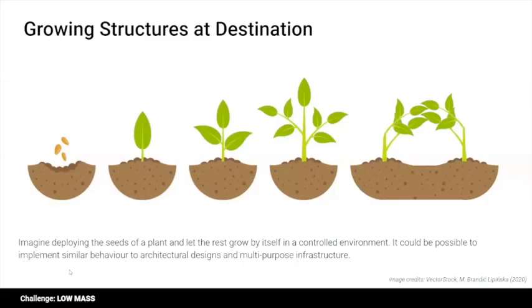So the first challenge, which is very close to the transportation challenge, is low mass. Imagine deploying the seeds of a plant and letting the rest grow by itself in a controlled environment. It could be possible to implement similar behavior in architectural designs and multiple-purpose infrastructure. So we can take with us, whether on Earth or in space, just a little bit, just as much as the seeds of a plant or some kind of habitat, seed it, plant it, and then they just grow into a habitat. So we don't need to take all of the materials with us.